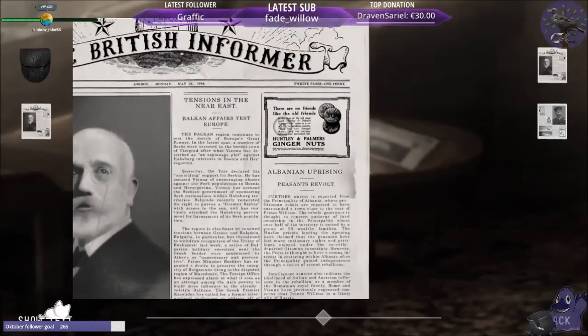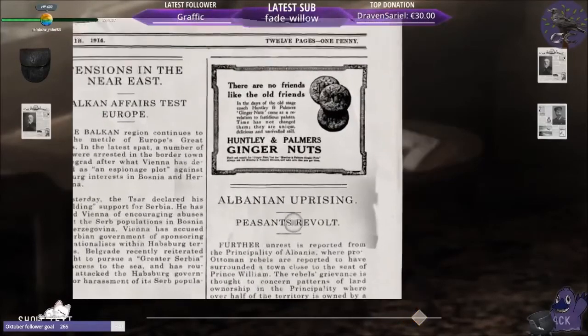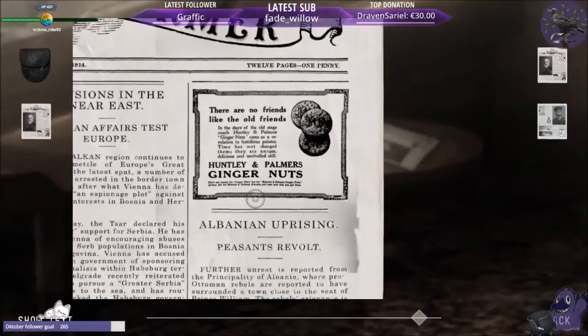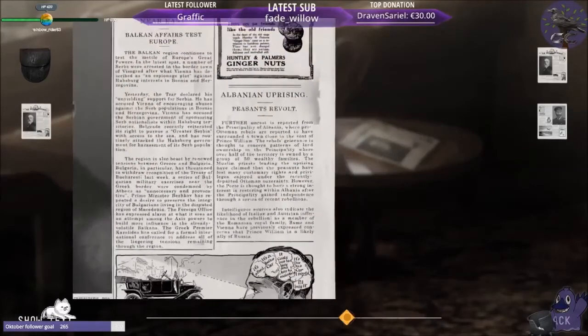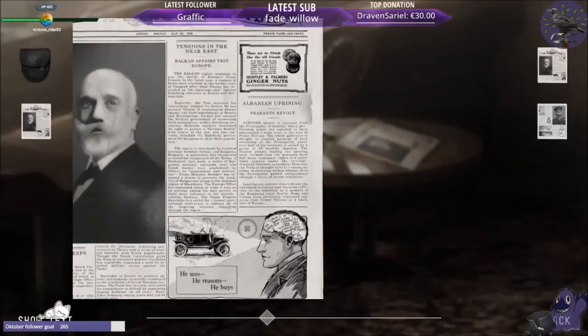There are no friends like old friends. Huntley and Palmer's ginger nuts. I have to say what the ad reads. In the days of the old stagecoach, Huntley and Palmer's ginger nuts came as a revelation to fastidious palates. Time has not changed them. They are unique, delicious, and unrivaled still. Yes. Ginger nuts. Peasants' revolt. Albanian uprising, okay.